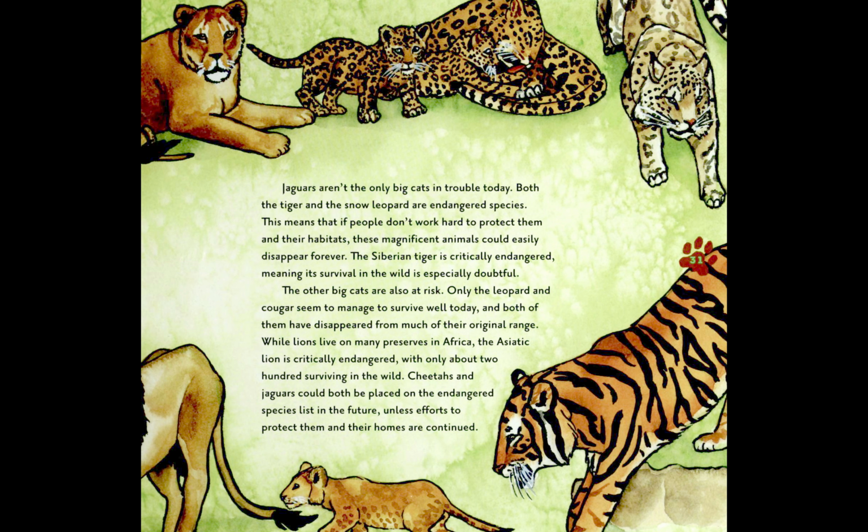The other big cats are also at risk. Only the leopard and the cougar seem to manage to survive well today. And both of them have disappeared from much of their original range. While lions live on many preserves in Africa, the Asiatic lion is critically endangered, with only about 200 surviving in the wild. Cheetahs and jaguars could both be placed on the endangered species list in the future, unless efforts to protect them and their homes are continued.